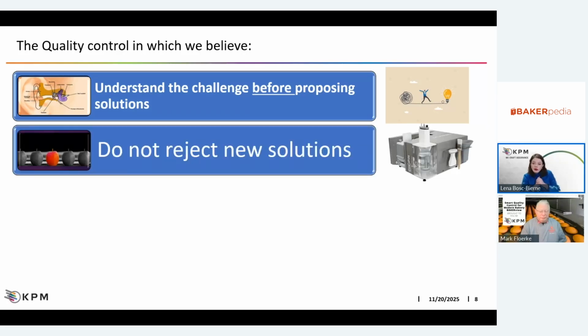We need to stay open to innovation, to not reject new solutions, and to not always rely on the same solutions. We launched in 2005 a fantastic instrument, the MixerLab, that gives very complete information about the quality of the flour. And yet, one of the first questions we get when we present the MixerLab is, how can I relate the MixerLab data to something else? Farinograph, extensograph, alveograph. Why would you want to do that? You have the opportunity to see something different that can bring an improvement.